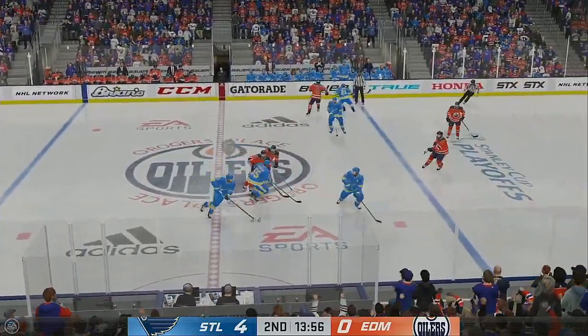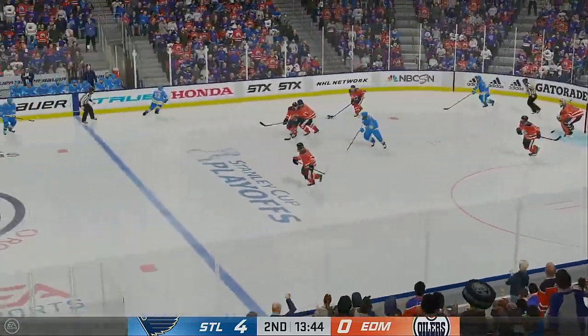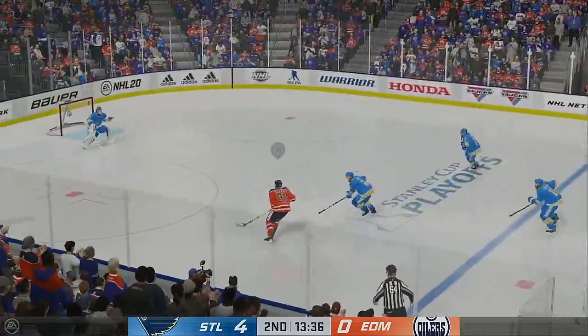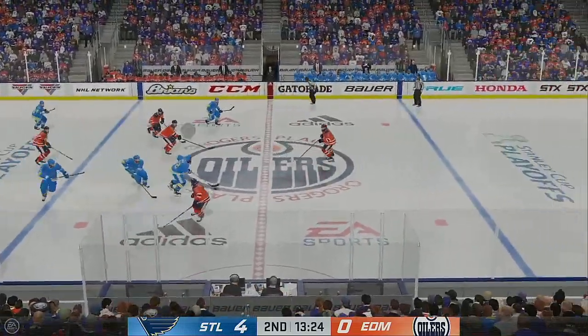St. Louis takes possession of the neutral zone. That's dumped in, and they'll get a fresh set of legs out on the ice. The Oilers gain control of the puck against the wall. Carries it across the line. Puts it on net. Stopped by the goaltender. The Blues have it from their own end.